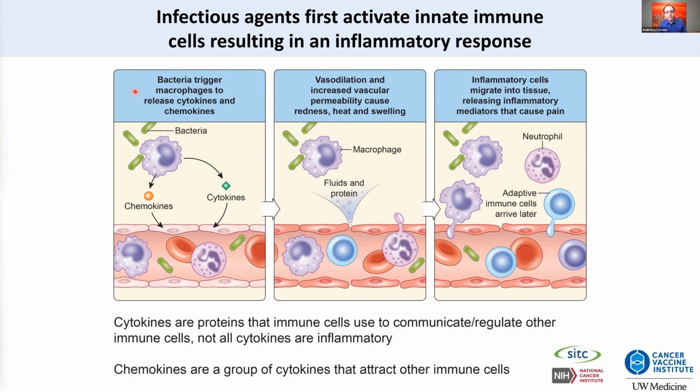That sounds a little technical for those who may not know, but a cytokine is a protein that immune system cells use to communicate with or regulate other immune cells. Not all cytokines are necessarily inflammatory. Chemokines are a group of cytokines that attract other immune cells. As the macrophage gets activated with this bacteria, it gives off these chemicals that cause vasodilation, so bringing in more blood, and increase vascular permeability, which means cells will be able to get out of the bloodstream and into the area where the bacteria might be. If you've ever had a little skin infection, the permeability causes the redness, the heat you feel from all those cells coming in, and the swelling.